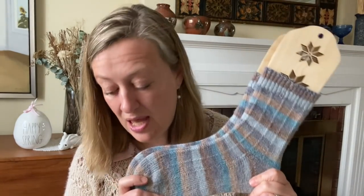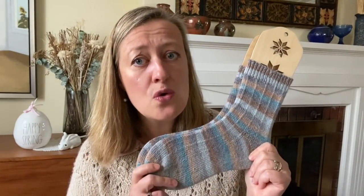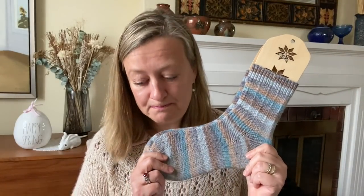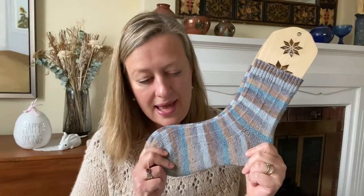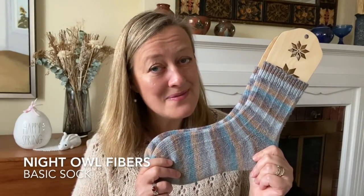So why did I decide to do this? Part of the reason is because I think it's always interesting. And what started this whole conversation was this particular pair of socks. I made these socks in 2015, so 6 years ago. The yarn is Night Owl Fibers, and at the time, Rachel was a very young lady.